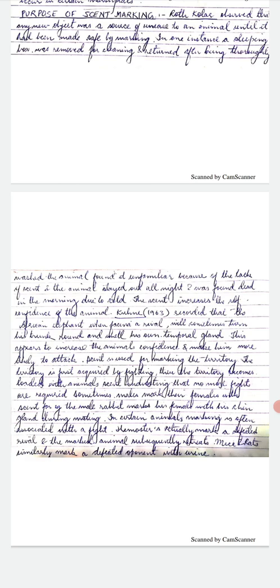For example, the male rabbit marks his female with his chin gland during mating. In certain animals, marking is often associated with a fight. Hamsters actually mark a defeated rival, and the marked animal subsequently retreats. Mice and rats similarly mark a defeated opponent with urine.